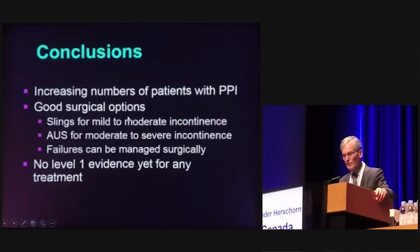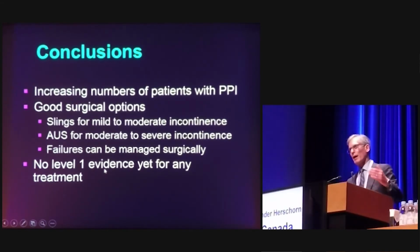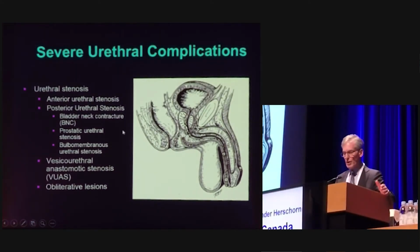So there are a number of good options for men with radical prostatectomy incontinence: slings for mild to moderate, AUS for moderate to severe. The failures can be managed surgically, but what we have now is an absence of level 1 evidence for any of the treatments that we administer. Other complications are not as common, but these can be equally, if not more, devastating.